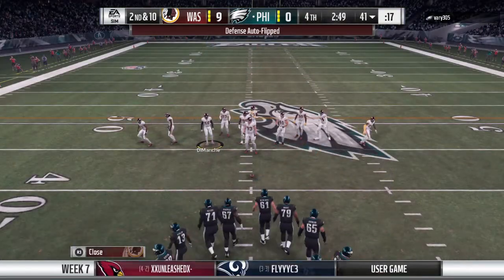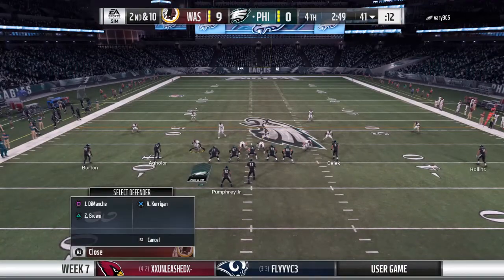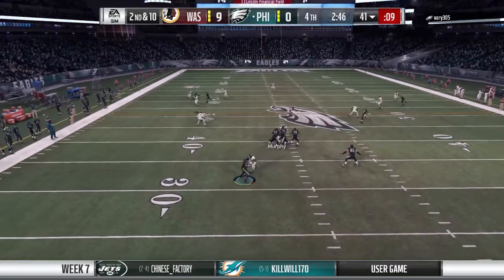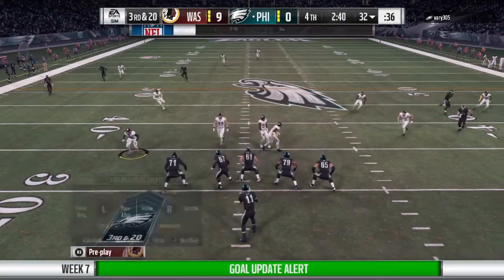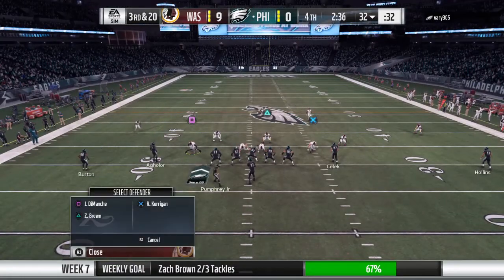Offense looking to avoid a 3rd and long. It's 2nd and 10. Again, it's Wentz. And down he goes. They bring down Wentz on the sack. Zach Brown in there to drop him for his 2nd sack now here tonight.